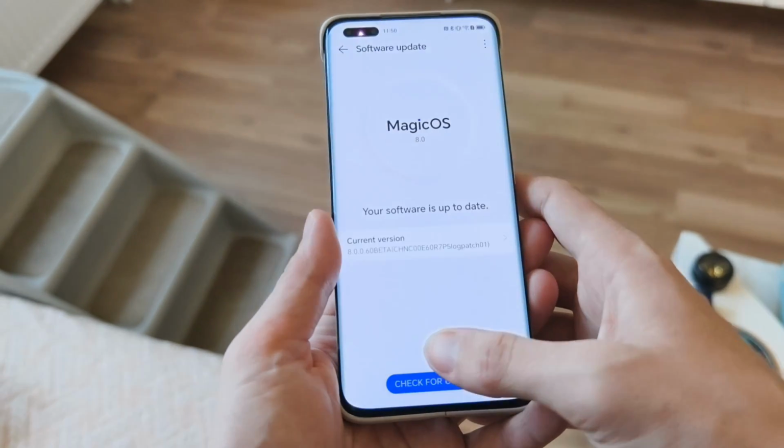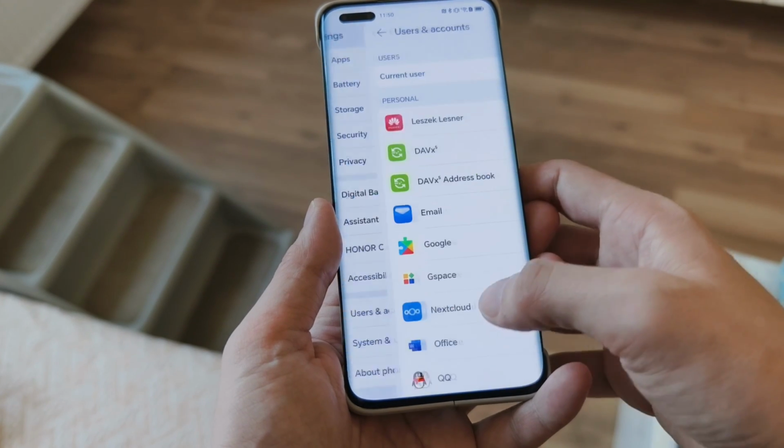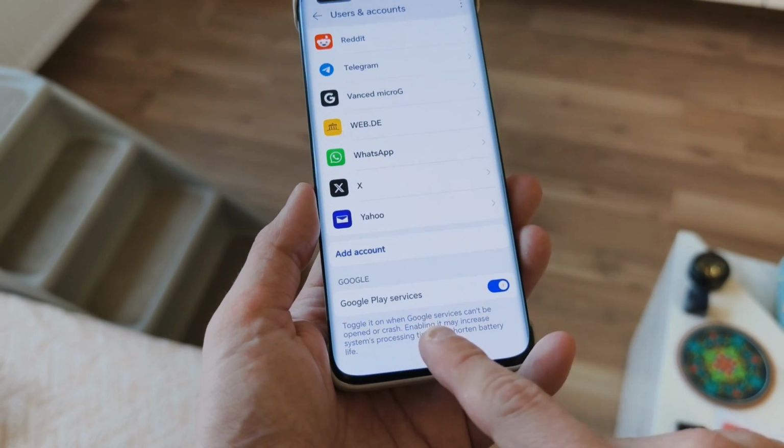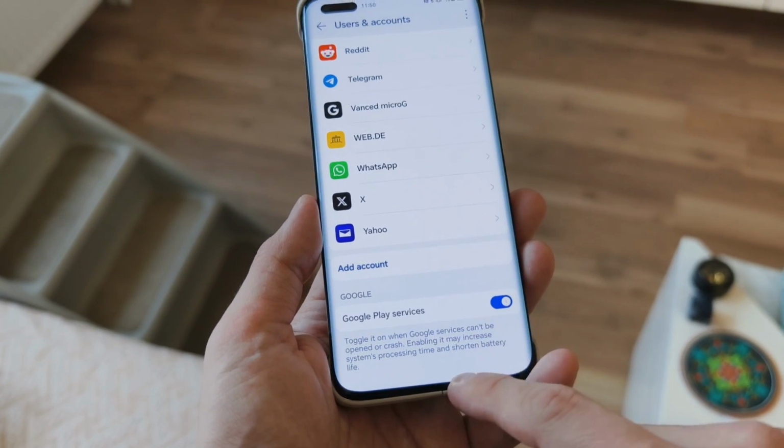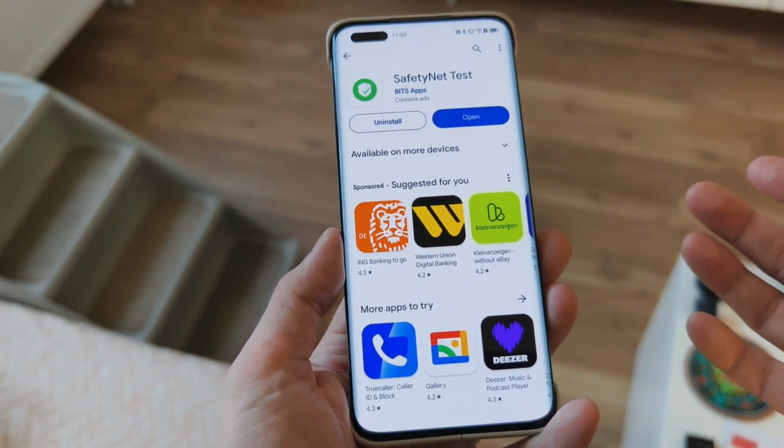So for my Magic 4 Ultimate, which is a Chinese version, I now have the possibility to use Google Play services and to activate them in the user and account settings. There I have Google Play services, and if I enable it, I can just download and install the Google Play Store, and it's running just fine.